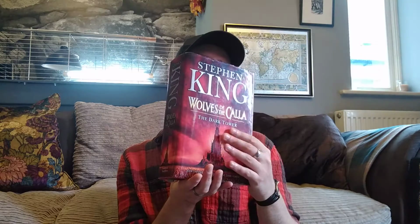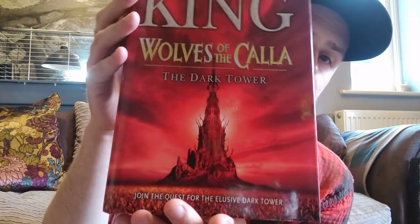So, Wolves of the Calla. This is book 4? Book 4. Sure it is. Yeah, Wolves of the Calla, book 4. This was a Christmas present, and it is from 2003. I quite like it. I like the way the tower looks on that. It's pretty nice. And then on the spine, it's pretty nice, like before and after through the passing of time.